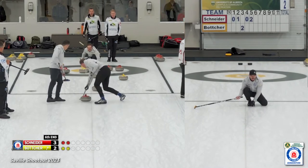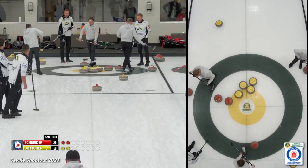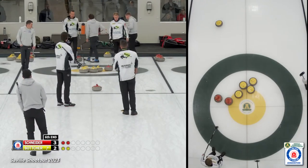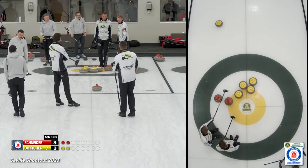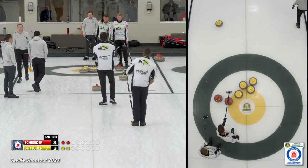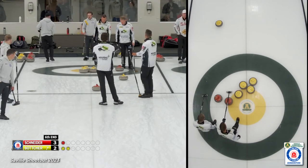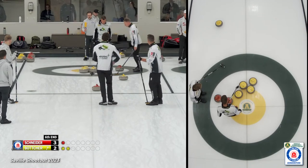Big weight. Hold this on the other side of the center line. Fast one, guard will wreck on the second center guard. Just a game of inches here. Team Schneider not missing by much, but missing by just enough to keep Team Bottcher in control. Jeez, now this is not hopeless yet, but looking very scary for Team Schneider.